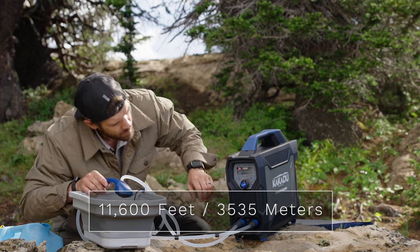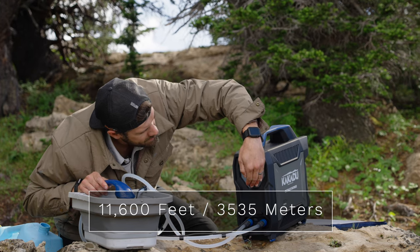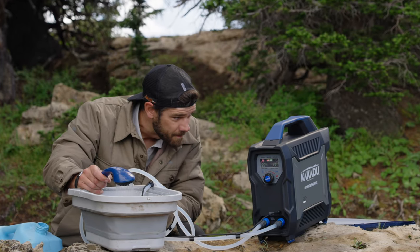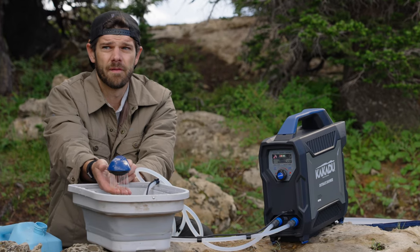Water's hot. What do I got this set at? So it's telling me that the output water right now is 96. It's increasing slowly. And I do have this set relatively low. You can hear the burner still going, no problem. So it's actually working very well.